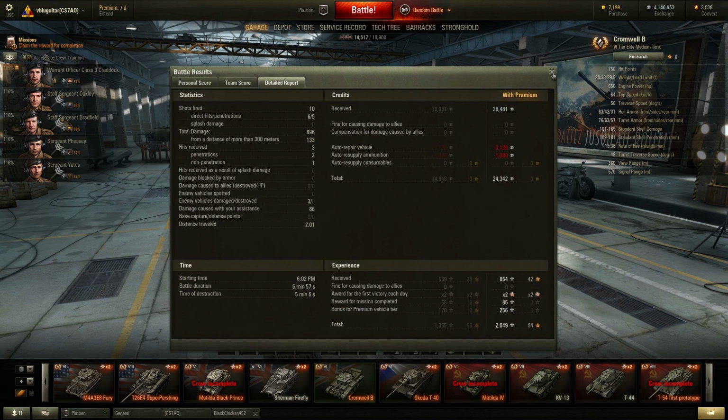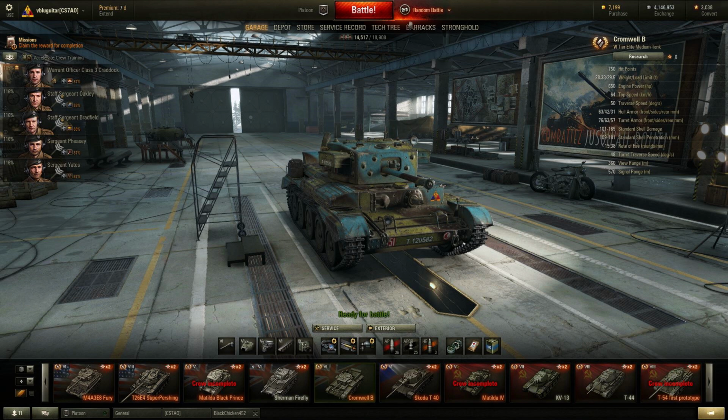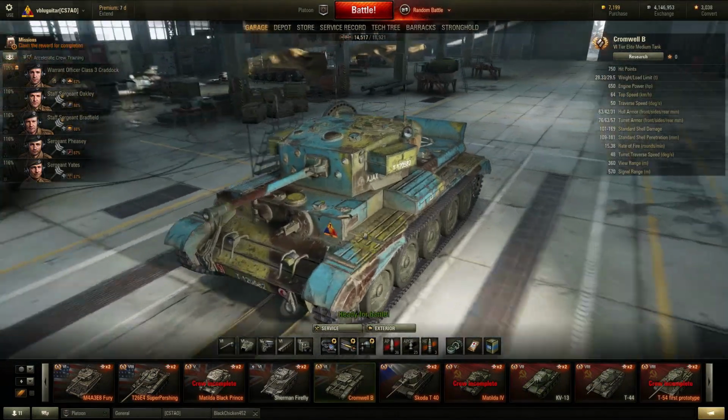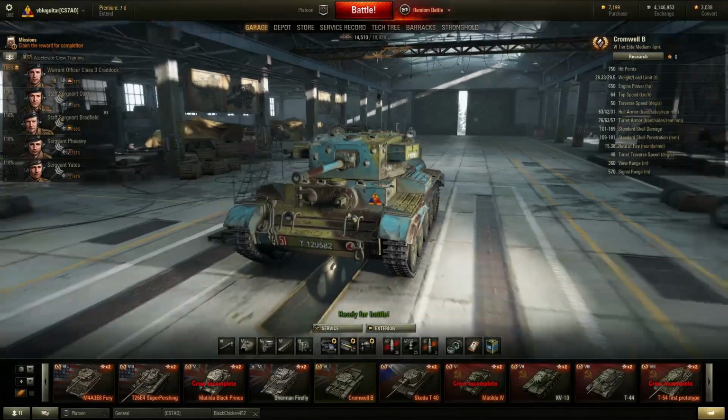All right, so let's go ahead and run another one. Hopefully we'll get a match where I can do stuff. It's subject to the will of my tier 8s. It's one of those things I found that it seems like with this tank that happens a lot when you do platoons. It seems to get a lot of tier 8 matches. I think that's true of any tier 6 medium, but this one seems a little more brutal than normal, but we'll see.